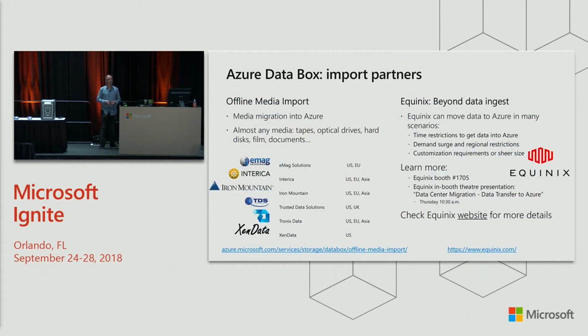And we also have other import partners as well. We have partners that help us in the case where we've got a lot of data on offline media. We speak to customers all the time who have large amounts of captive data on old media, and they're looking for ways that they can access that information. For that, we've been working with different partners that can help you acquire that data off the tape and either bring it into Azure through environments that they have locally, or use the Data Box to move it up into Azure. And we also have another great partner, Equinix.